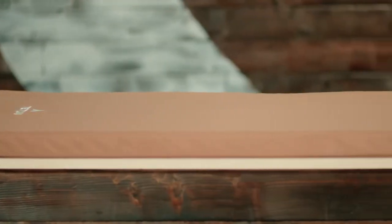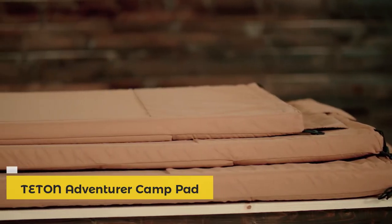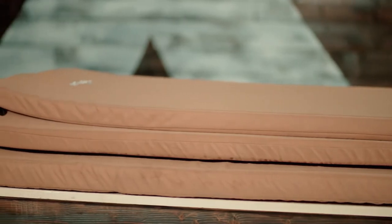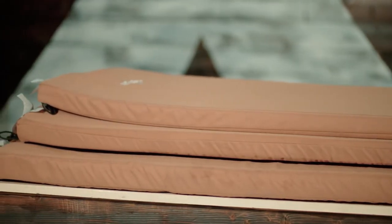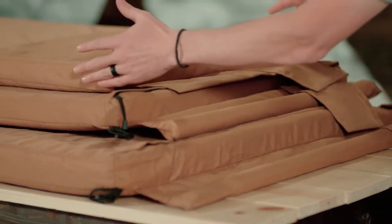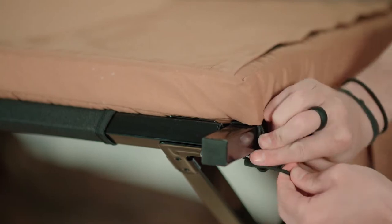TETON Sports camp pads include the same features and come in multiple sizes. The Outfitter XXL is the largest at 82 inches long, 38 inches wide, and 2.5 inches thick. Next is the Universal at 80 inches long, 30 inches wide, and 2 inches thick. And just smaller than that at 75 inches long, 24 inches wide, and 2 inches thick is the Adventurer Camp Pad. Designed to fit perfectly with the TETON Sports camp cot of the same name.